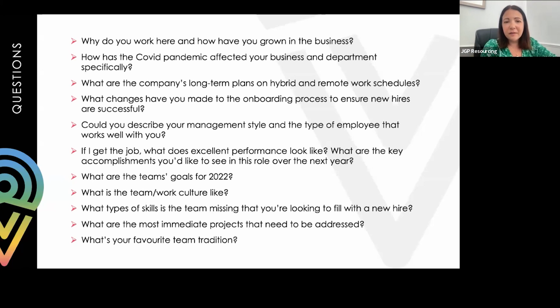And things like, as I've said, the long-term plans on hybrid and remote working schedules are really important, especially with work-life balance. People aren't doing the commute as they used to within businesses. So it's really important that you are asking those questions, because you are interviewing them as much as they are interviewing you. And things about onboarding. If you're successful, and fingers crossed, you want to know what the next process is. So how is their onboarding? What do they do to make you feel a valued employee within their business? What documents would you need to provide? What information would you need to have?